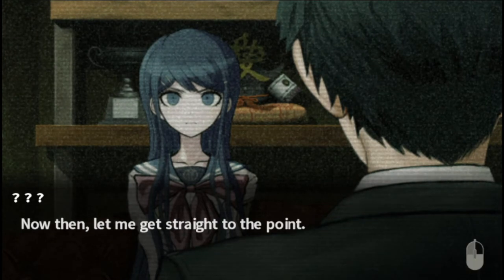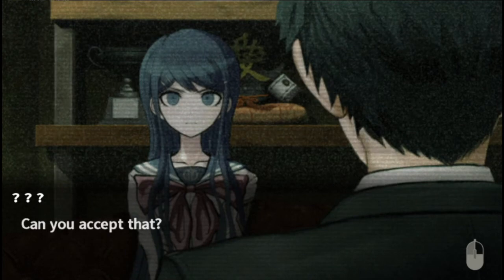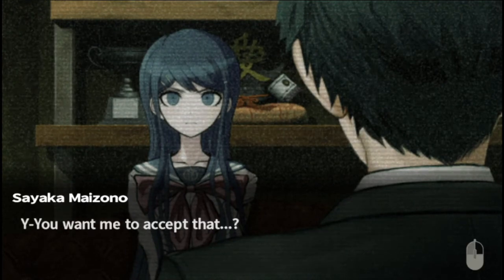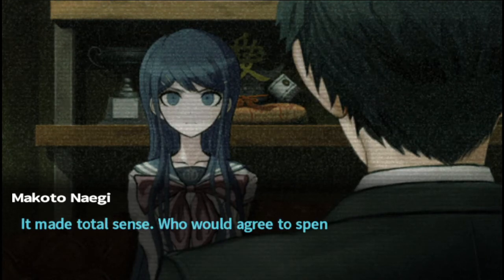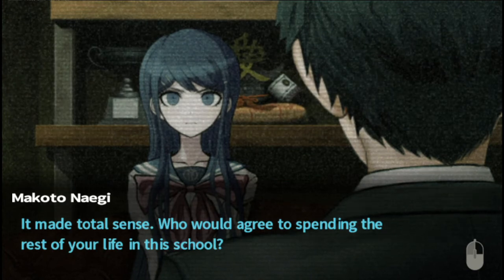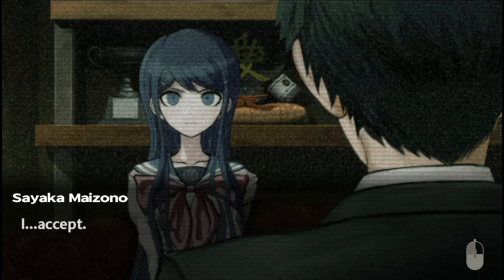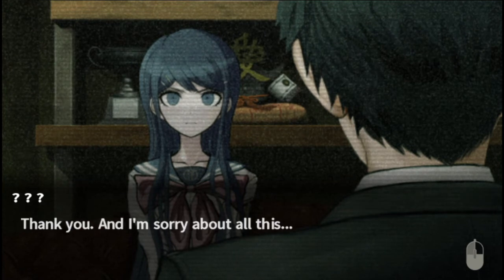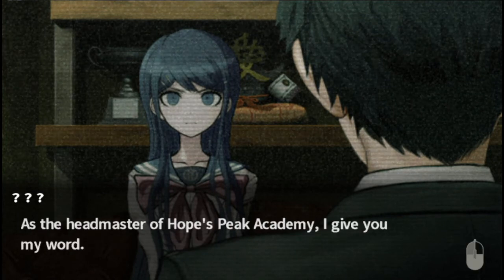Now then, let me get straight to the point. There is a chance that you may have to spend the rest of your life here in this school. Can you accept that? You want me to accept that? Sayaka was obviously at a total loss. Total loss. It made total sense. Who would agree to spending the rest of your life here in the school? I accept. What? Thank you. I'm sorry about all this. Well, I can promise you that I will do everything in my power to keep you safe. As the headmaster of Hope's Peak Academy, I give you my word. As if on cue, that's where the video cut out.